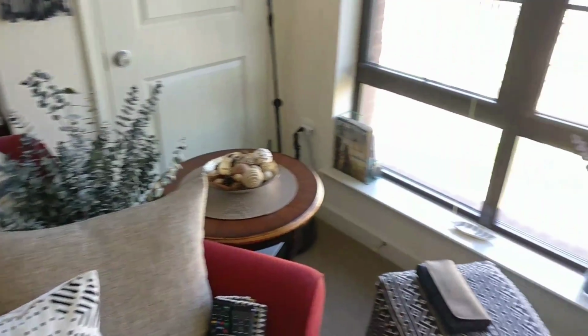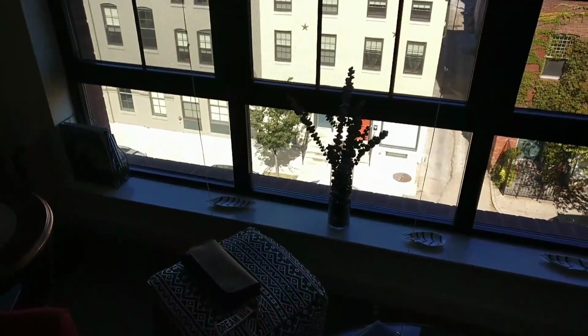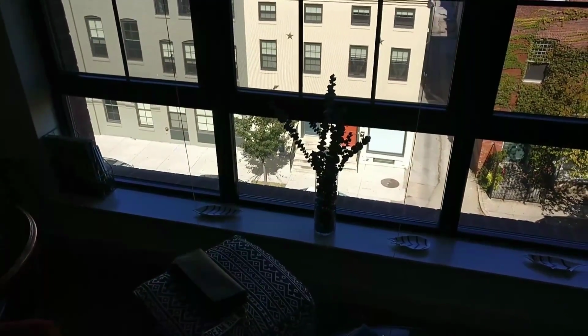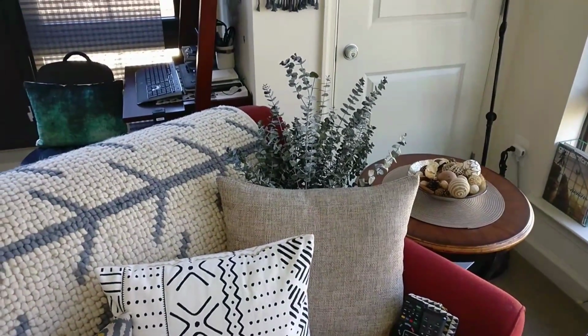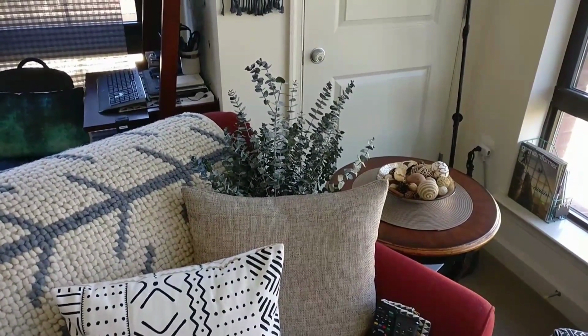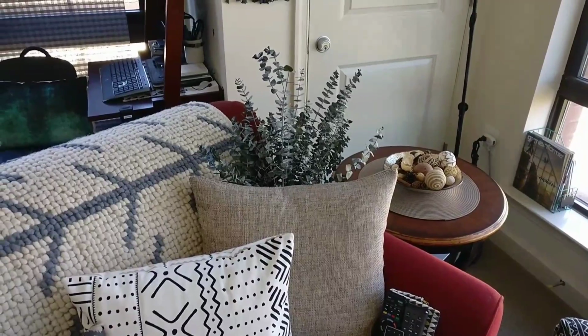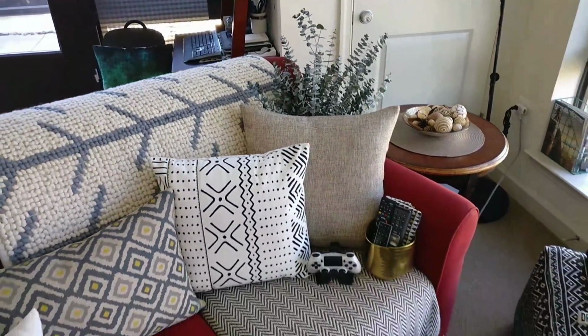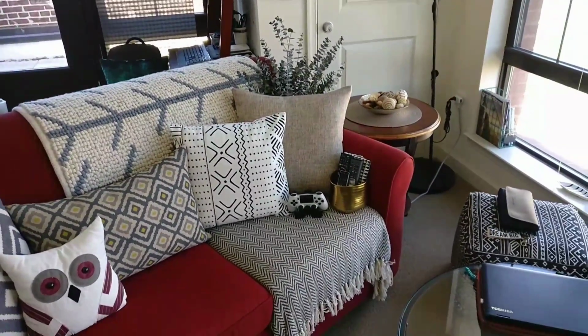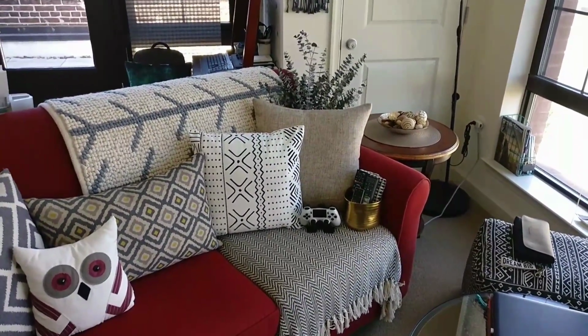I was going to just only put it right there, which you can't really see because the focus was terrible just now, but I decided I had all this extra eucalyptus. What the hell am I going to do with it? So I put it here, and it looks kind of weird, but I think it kind of works for the space if you look at it as a whole. What do you guys think? So I think it looks pretty cool.